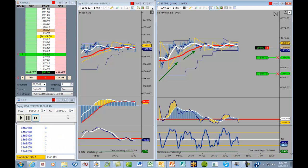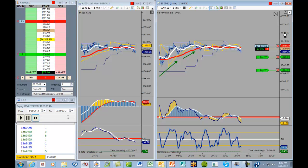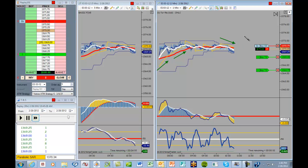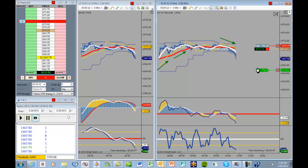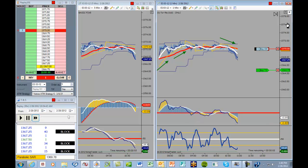Okay, finally. Still haven't moved the stop. Oh, now we did. Notice over here on the 5-minute chart, we've had a bearish parabolic for a while already. So one of the things I've been looking for is when we have a corresponding bearish parabolic on the 1-minute side.